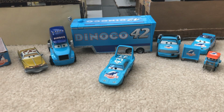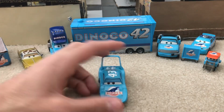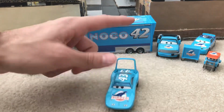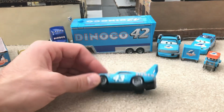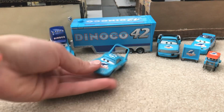Very simple, but very, very cool diecast. I mean, obviously, he's an older time Piston Cup racer. He has a very nice model, and the paint job is very simple, but honestly the colors are so vibrant and make him one of my favorite Piston Cup racers ever.